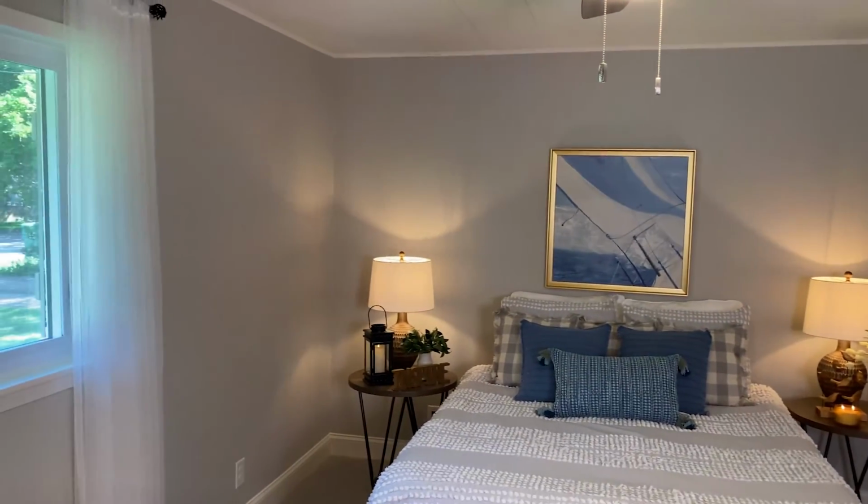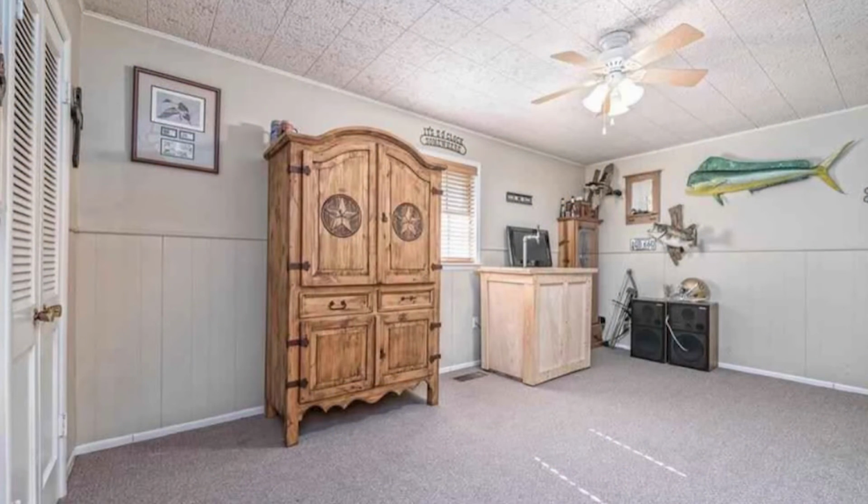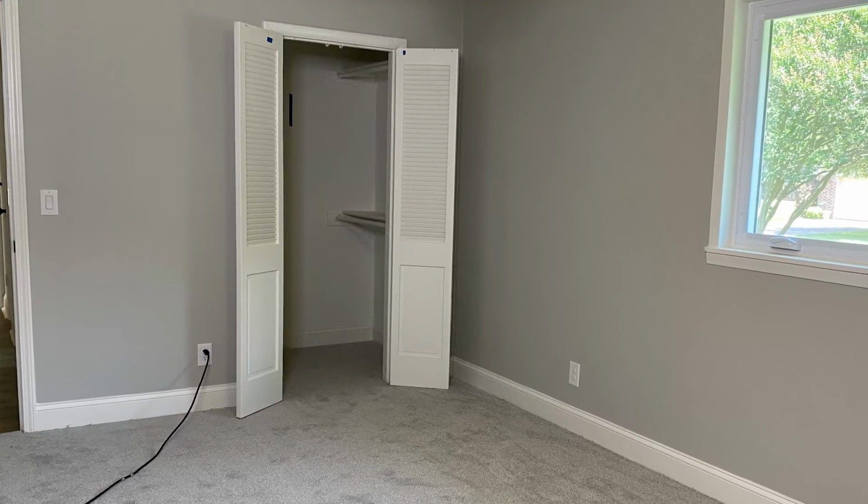I had it painted the color of alabaster, just like the rest of the ceilings. And if it is a grown child, if it is an office, if it's a music room, that acoustic tile could actually be an advantage to keep the noise down. We got new carpet. We painted it the same repose gray color as the rest of the house, and it has a nice walk-in closet that really makes it a nice space for that music room, office, or that multi-generational room.